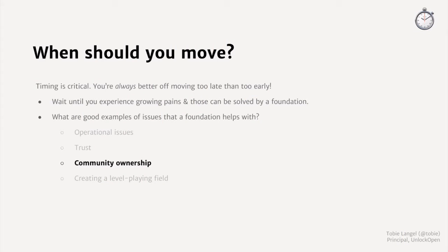Desiring community ownership is also a common and sound reason to decide to move a project. And so is, in a multi-stakeholder situation, creating a level playing field. It's very difficult to get other players involved if there is a clear competitive advantage of owning the copyright of a project or owning its trademarks. So all of those are really good reasons to move a project to a foundation.